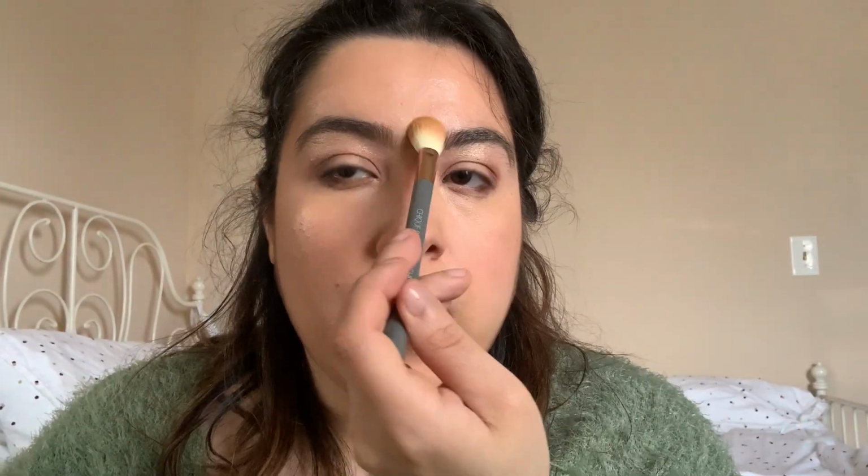And then I'll just put some here. Most people put it on their forehead and stuff. With that, I don't add extra. I kind of just use whatever's on the brush. And this is like my lip. And the chin. Okay. Not bad. All right. So now we're going to do the finishing touches.